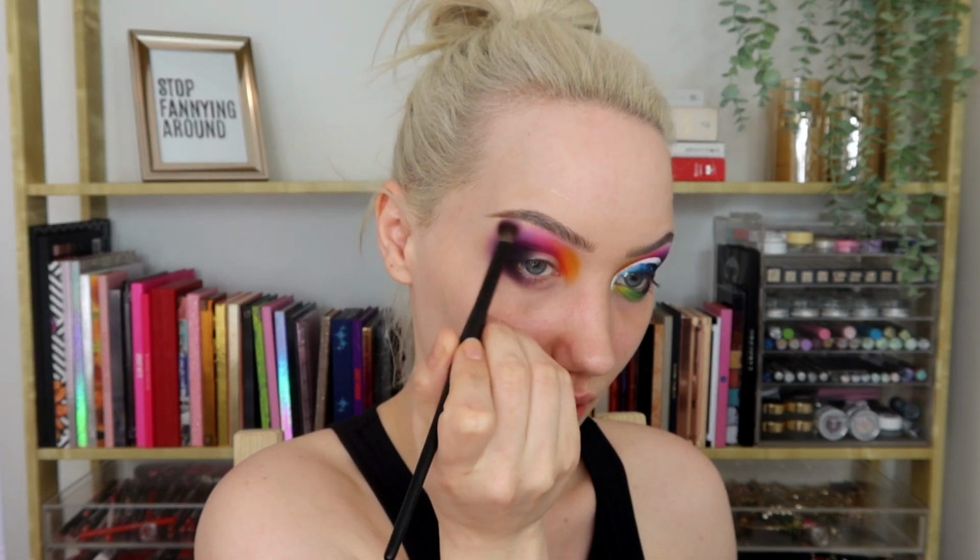This round. And then Miles High, which is the pastel purple. Obviously this is not looking great, but I'm just putting all my colours on and then I will blend them out. This palette is perfection.